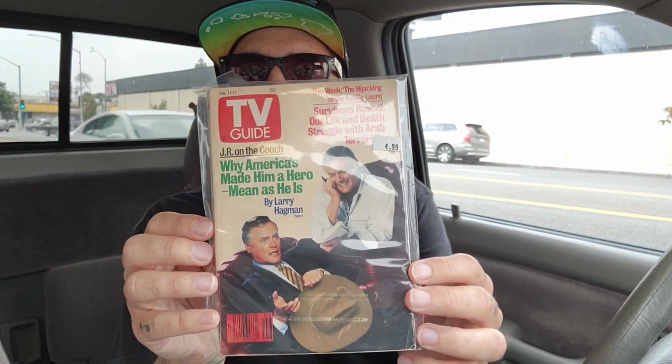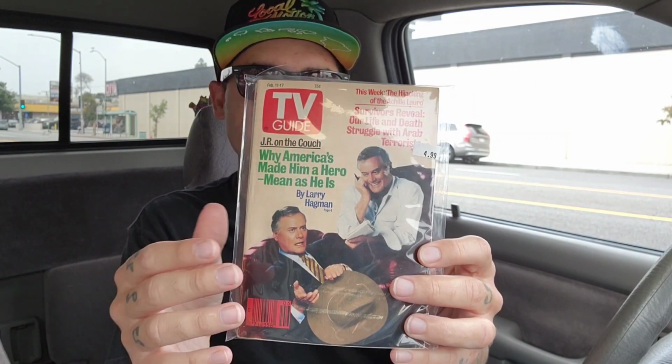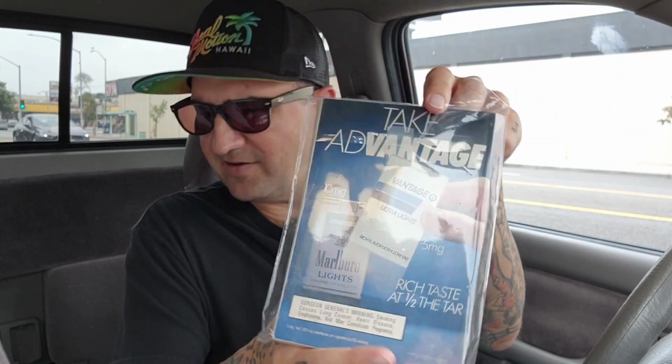Now, I got these two because this one I got not so much for the cover. It's got Larry Hagman on there, but I got this because it's from 1989, and there'll probably be really cool stuff on the inside. A lot of cool shows listed. And then, oh man, remember when there were cigarette ads everywhere?